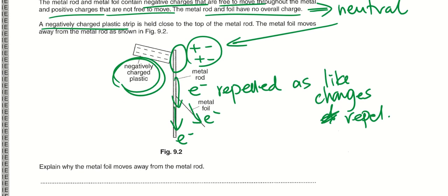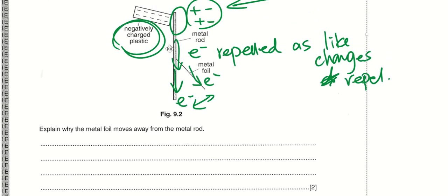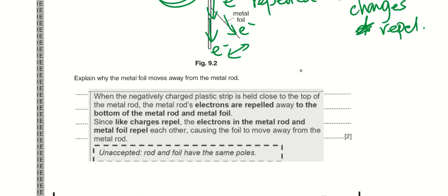Okay? So since like charges repel again, there will be a force exerted on the metal foil and cause it to move away from the metal rod. Okay, so this is the idea. So let's see how we can answer it. Okay, when a negatively charged plastic strip is held close to the top, the metal rod's electrons are repelled away to the bottom of the metal rod and metal foil, right?